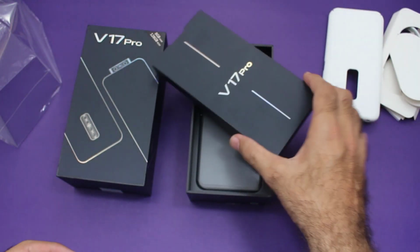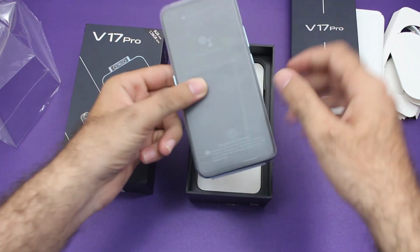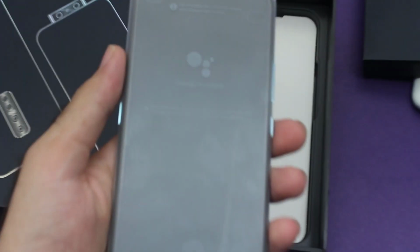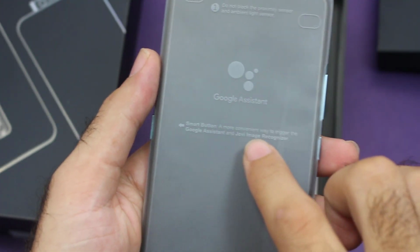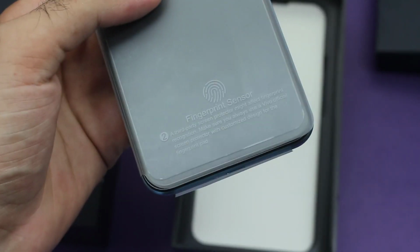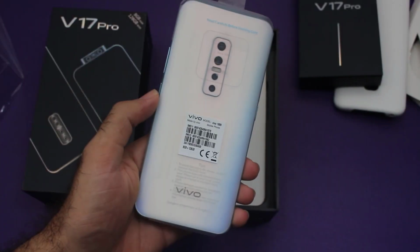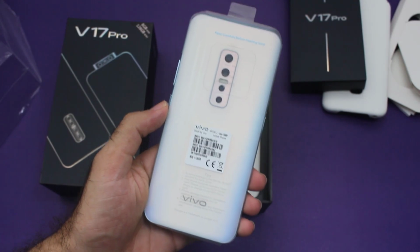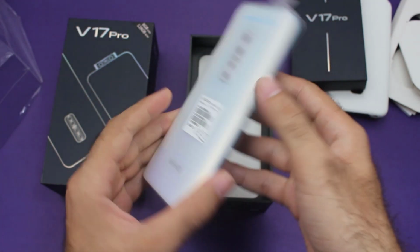Now moving on towards the beast. Yes, here is the beast. Let me just pick it up and zoom it in. What is written? Yes, here is written Google Assistant, which it comes with, and an in-screen fingerprint sensor that is written right over here. Let me just remove this wrapping that is around the phone and see what is inside, and how the color is actually looking and how it feels to hold this phone in my hand. So I'm removing the wrapping here.